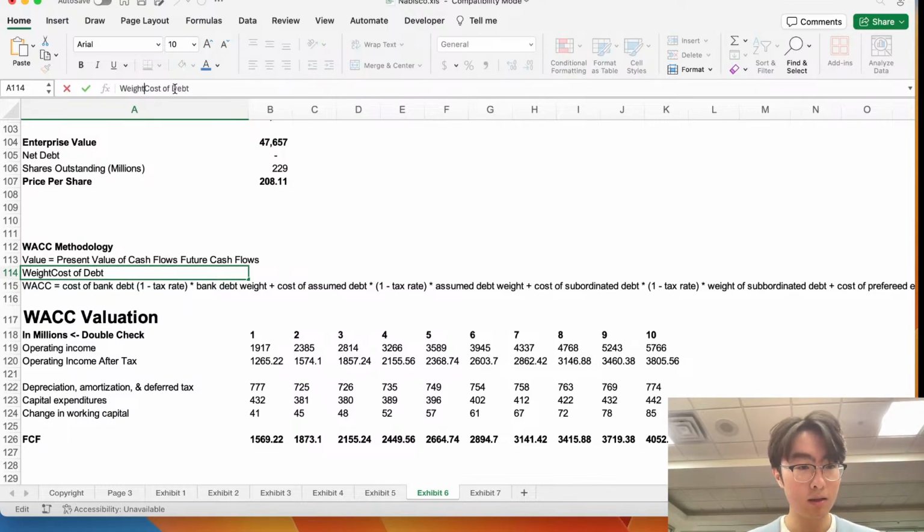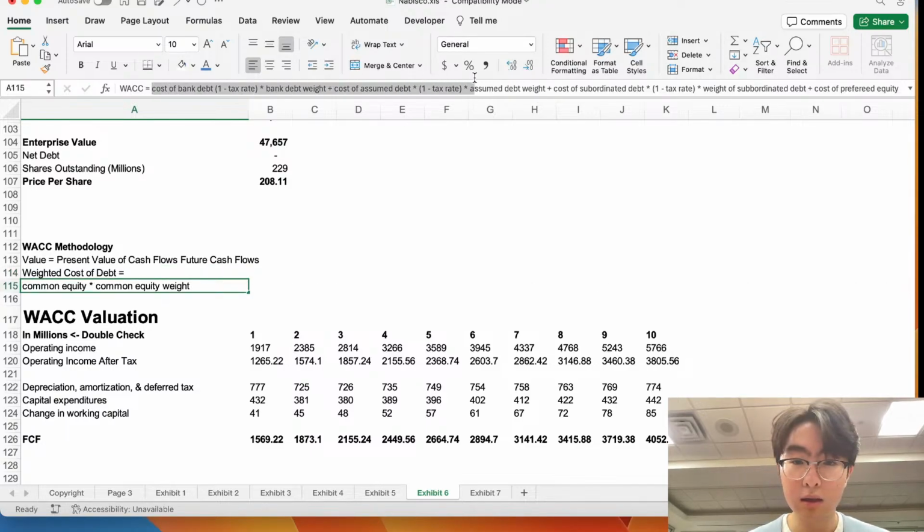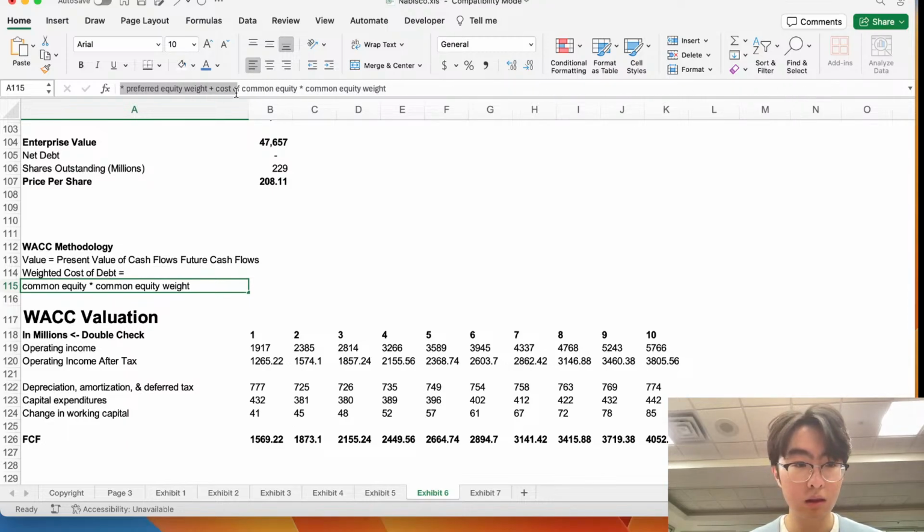Weighted cost of debts is equal to, I'm gonna take, oh shoot.